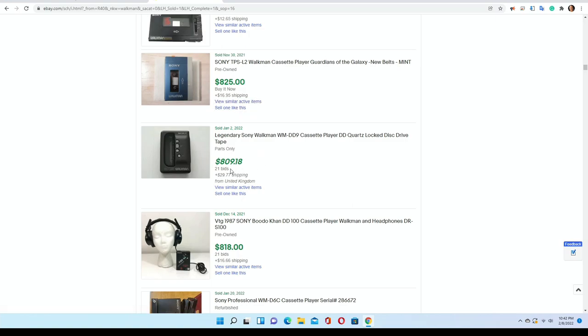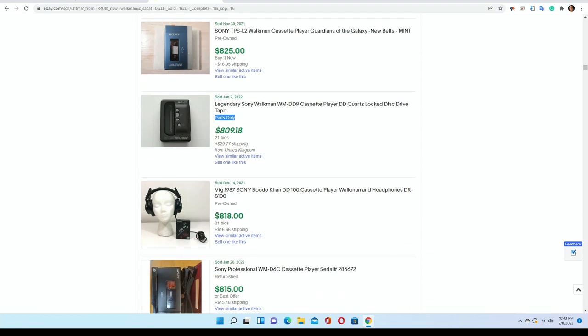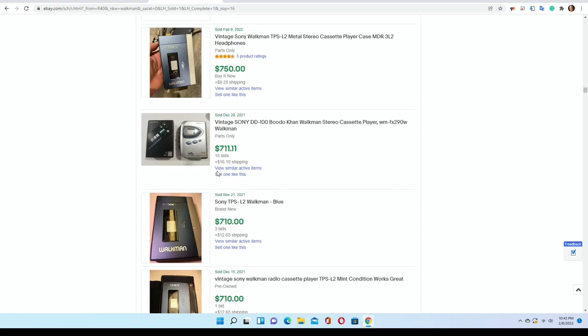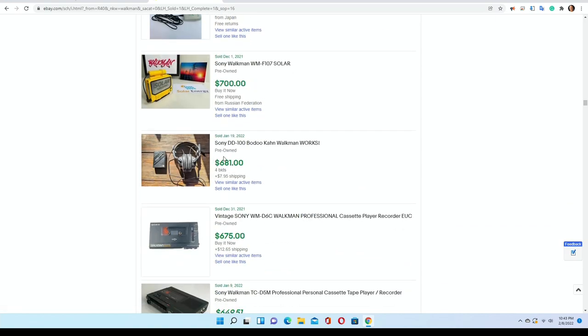Look at this, 21 bids, $800. And this sold for this price for parts. That's right, for parts, not working. Okay, 21 bids for parts. Look at this one, $818, 21 bids, sold, working. So I'm just gonna look at it, just look. I went to highest price first, obviously.